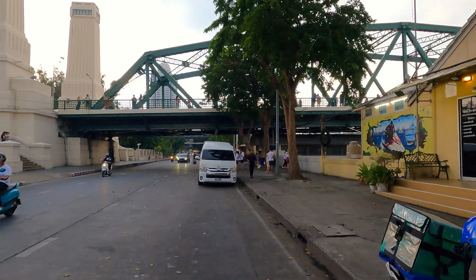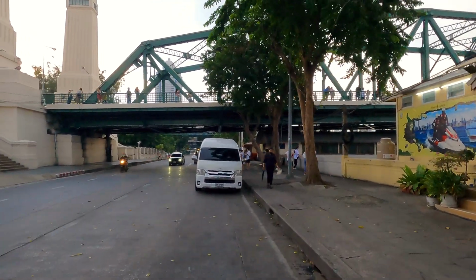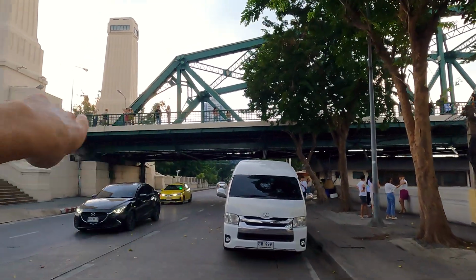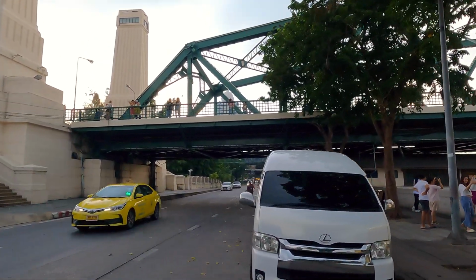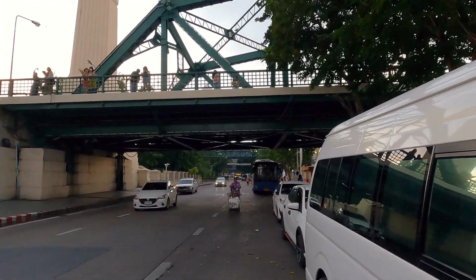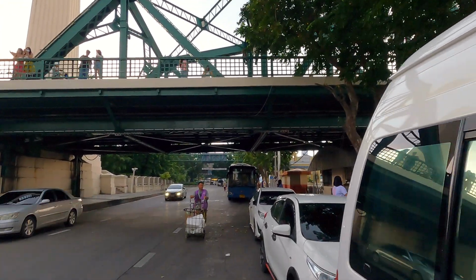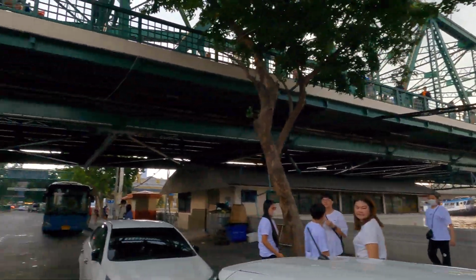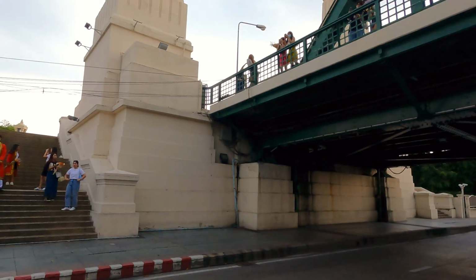There used to be a really fantastic market along the footpath here that went around the side of this old bridge, and that market was stopped quite a long time ago now, which is a real shame. It was a lot of fun.